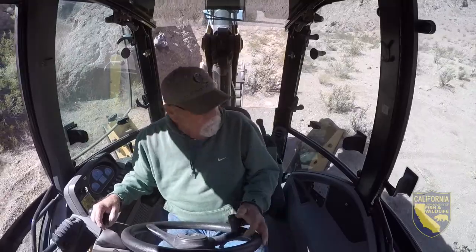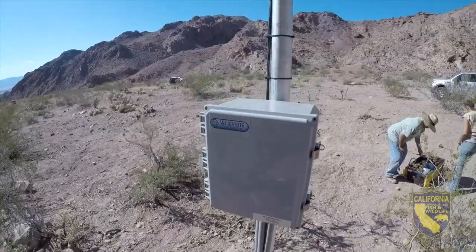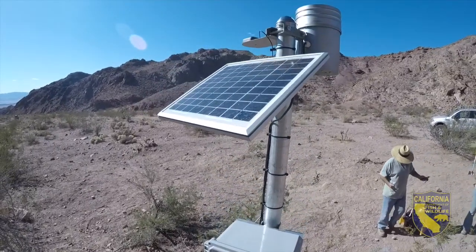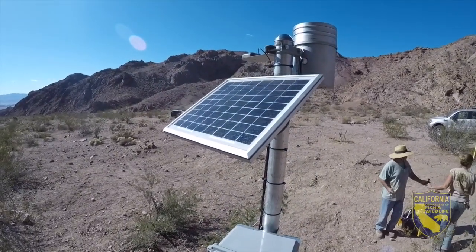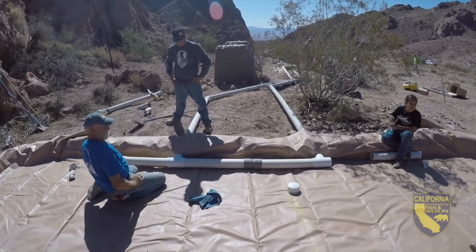It took 4 days of morning to night labor by volunteers to dig the holes, install all the plumbing and additional equipment, including a telemetry system that monitors water levels, temperatures, water flows, and other data to help biologists monitor the status of the guzzlers.